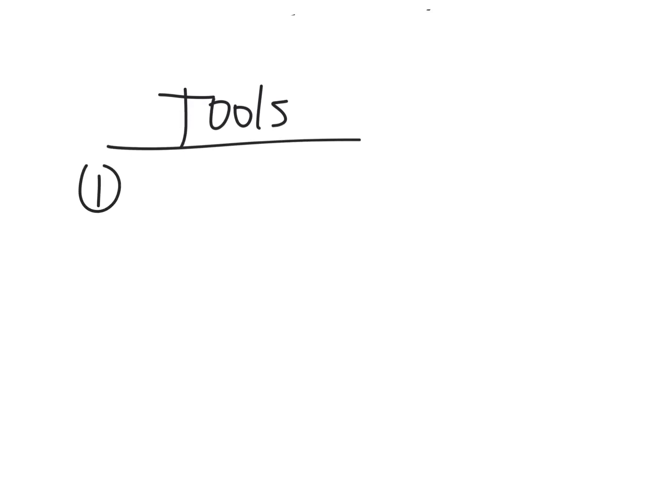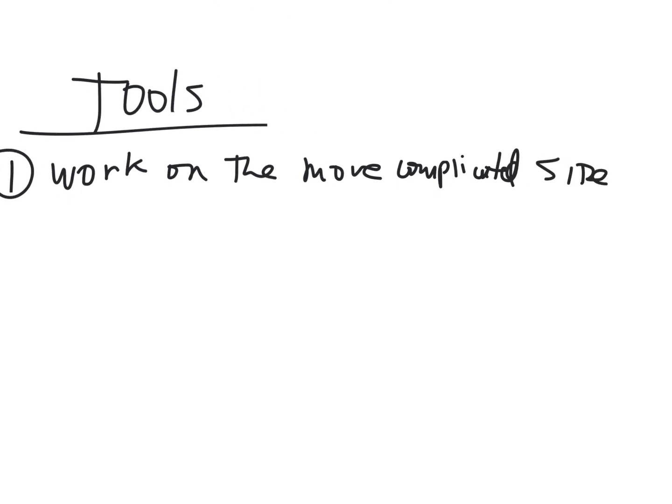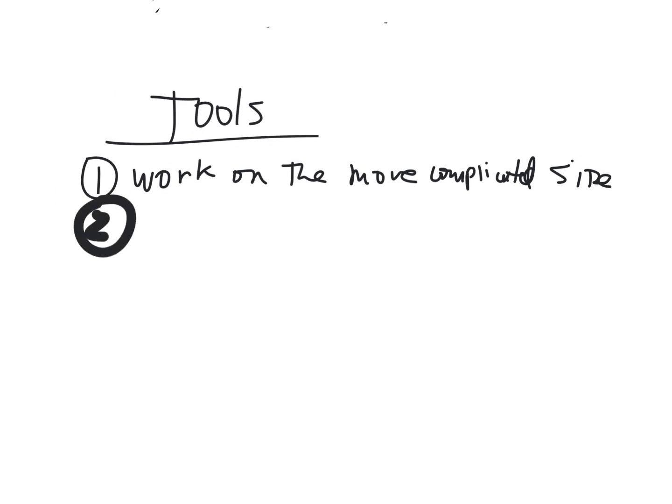All right, so we've got the right tool for the job in math. Sometimes you don't know which the tool is. It isn't really obvious. So here's a list of tools for solving things like this. Number one, I want you to work on the more complicated side. Number two, or not. Because sometimes you worked on the one side and you just can't get it. So then switch to the other side. Work on that side. Try that way.